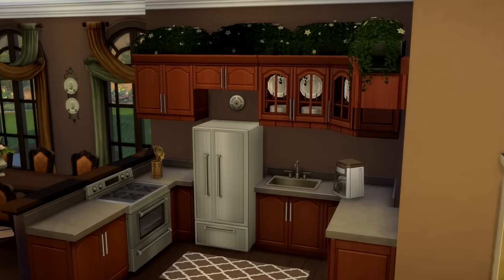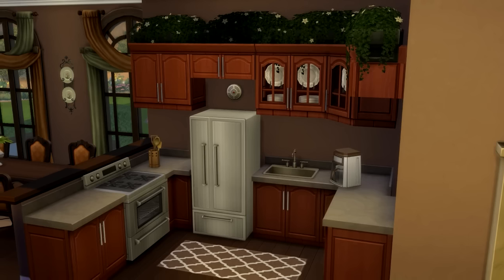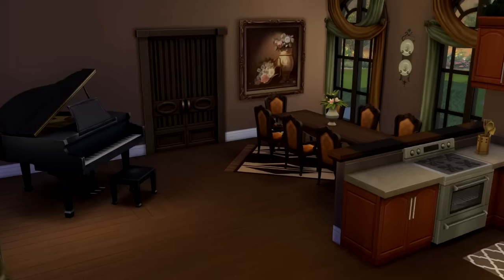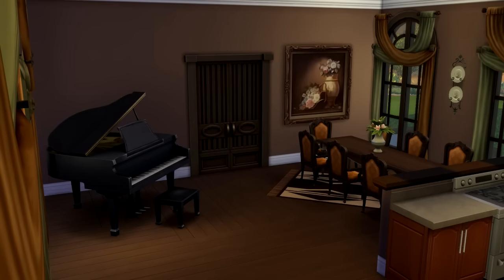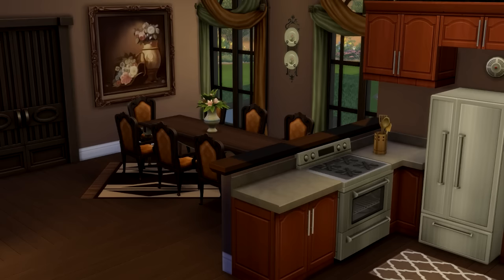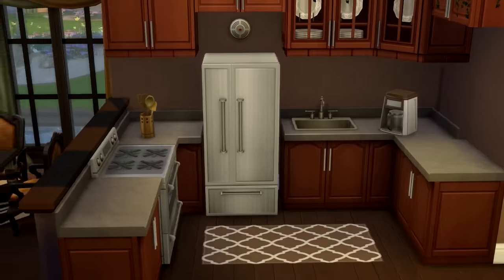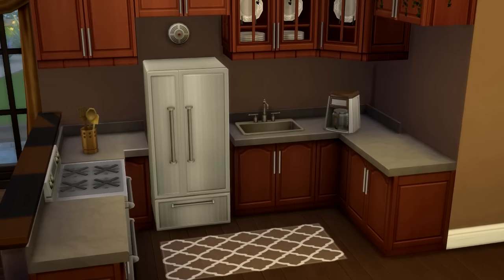The kitchen is unlike anything I've ever done in my entire life. It is stunning, spectacular, and unique. We have a piano in here, again great for entertaining, a full-length dining table. And let's talk about this kitchen. It is unique. Like I said, it's different. It fits right in this little corner here.